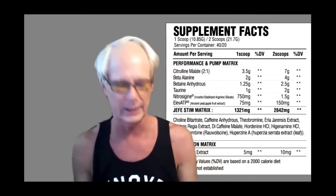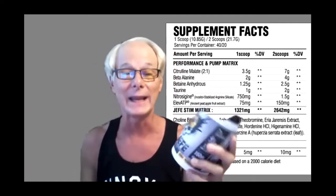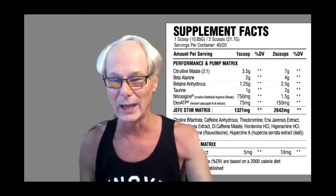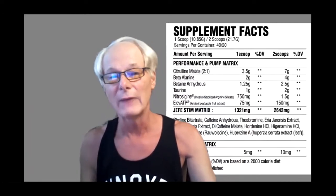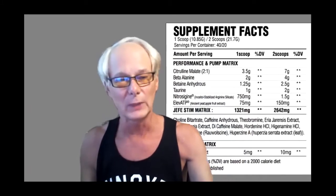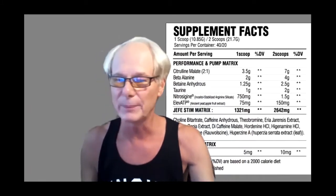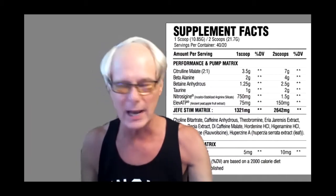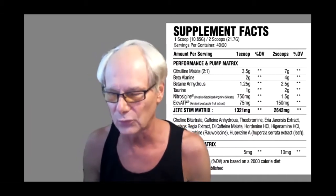So let's talk about how it really behaves in the gym. First of all, the taste. This is orange creamsicle. It's okay. I've had worse. I've had better. If you're interested in the taste, you're not supposed to be doing pre-workouts. Choke it down. Get it down. It's not about the taste. It's about what it does for you.